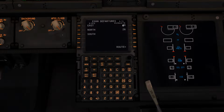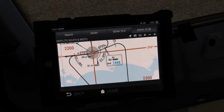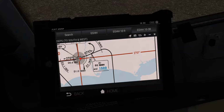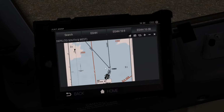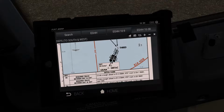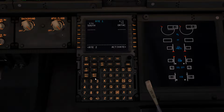So on our departure, we're going to be departing runway 08 and we're going to be leaving for the south departure, which is right here. So from 08 blast out on the 075, sorry, to the DME from the airport. Basically we'll make a right turn at 1500, which will take us all the way down to Thread. We will then go on to Ortac. So from there we'll put in the rest of our route.